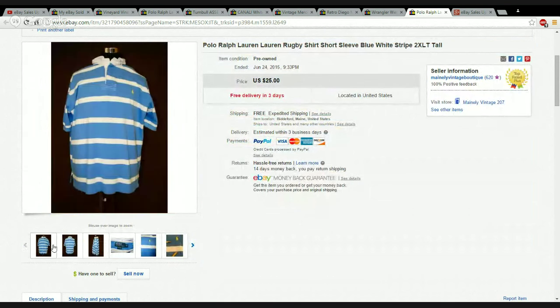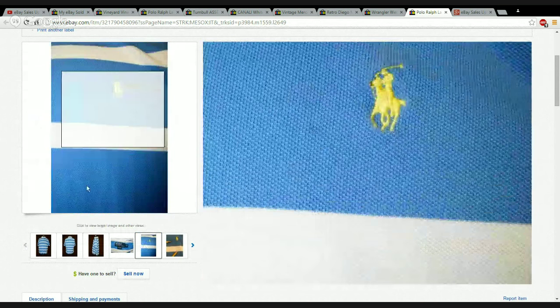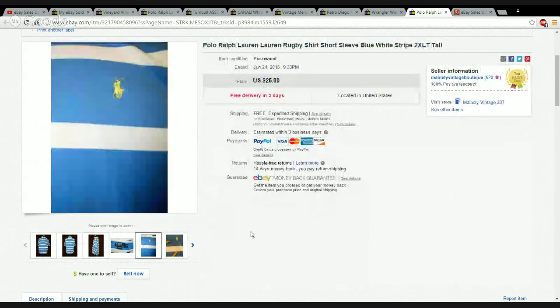Nevertheless, I sold it for $25. Buyer paid right away, so that was nice to actually get rid of it. Had the nice yellow pony logo on the front. Big size, big sizes sell. There's less 2XL talls on the market than larges, right? Just makes sense. So I got my full asking price, paid $5. It went in a flat rate envelope of $4.95. It was a pretty heavy shirt, and I made like 12 or $13.